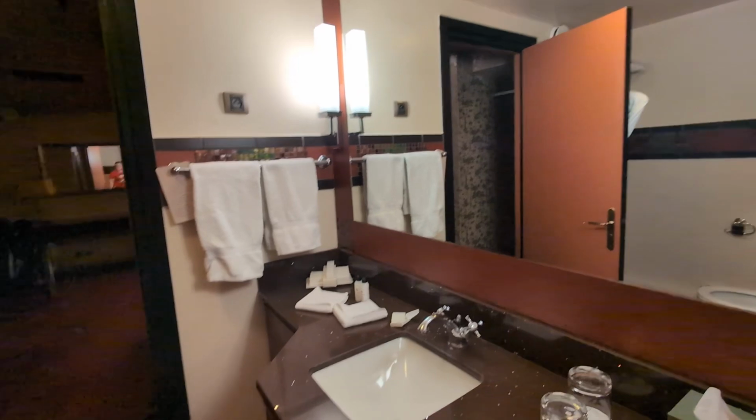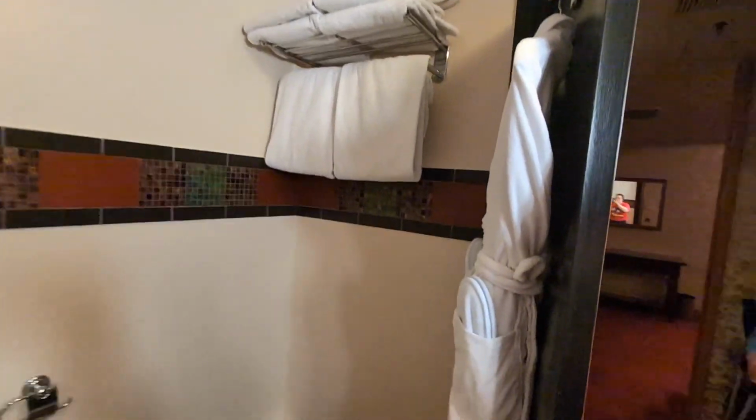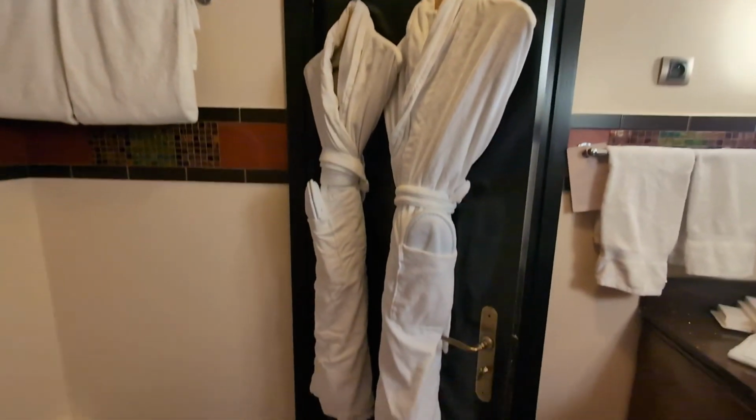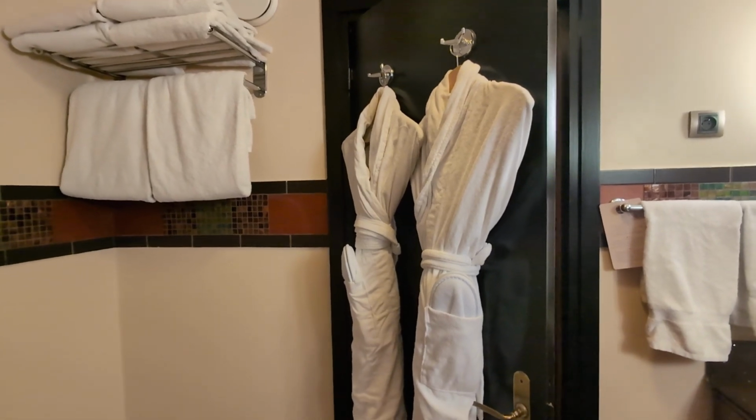It's quite a lot of towels, and my mum just pointed this out to me. There's another toilet here as well, and more towels behind the door. There are also dressing gowns and slippers for the night, so whether we'll use them or not, I don't know.